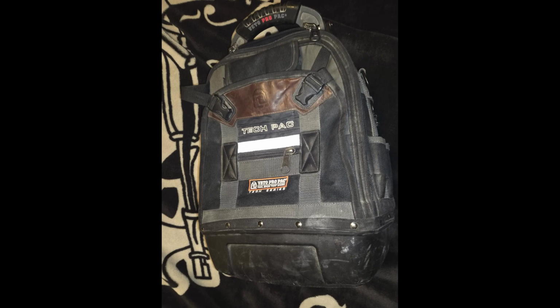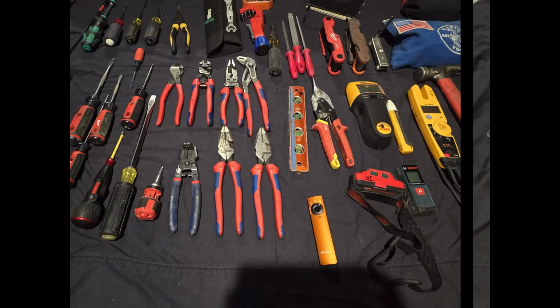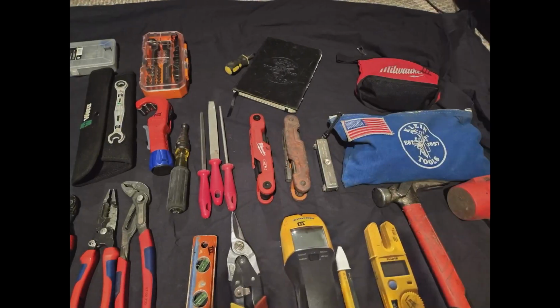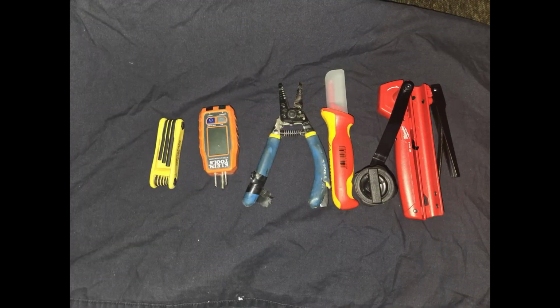Got a new loadout that we're going to look at today, but first let's talk about episode 31. We looked at Justin Richards' loadout, or Justin Spackable. He had that Vito Tech Pack along with a Milwaukee Pack-Out bag. It wasn't like a tool bag, but one of those that you can put several things in, just a wide open bag. Also some everyday carry stuff.